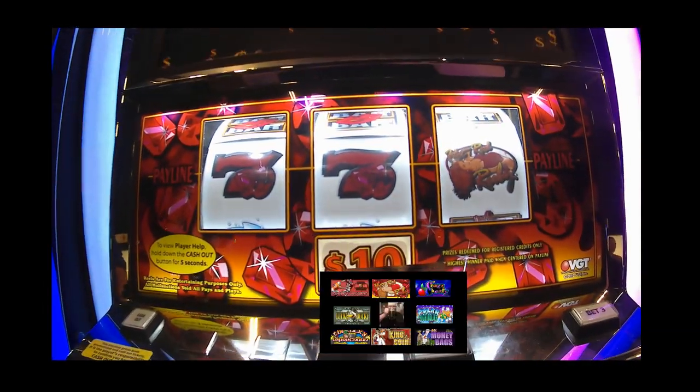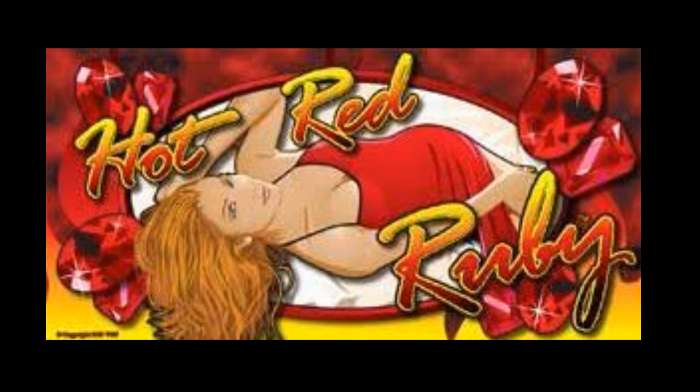Hey, guys, playing Red Ruby again. Got another one. What was really cool about this jackpot, guys, is that I was still waiting on the money from this jackpot. And what was cool about this jackpot is I took $300 from my biggest jackpot that I hit, which you're fixing to see. Trust me, you're fixing to see it. And I put $300 in from that big jackpot money. And I hit this jackpot.